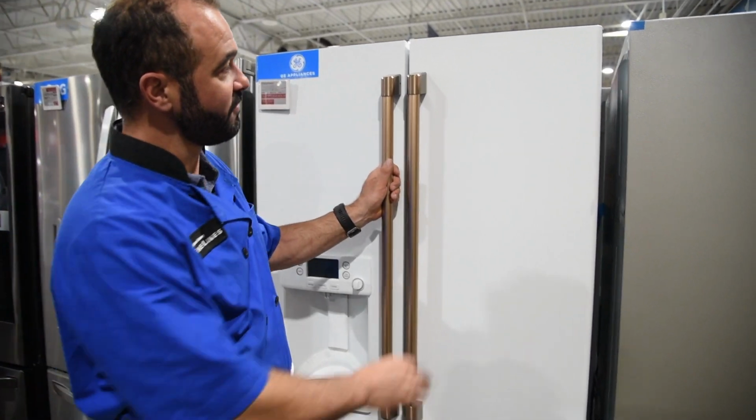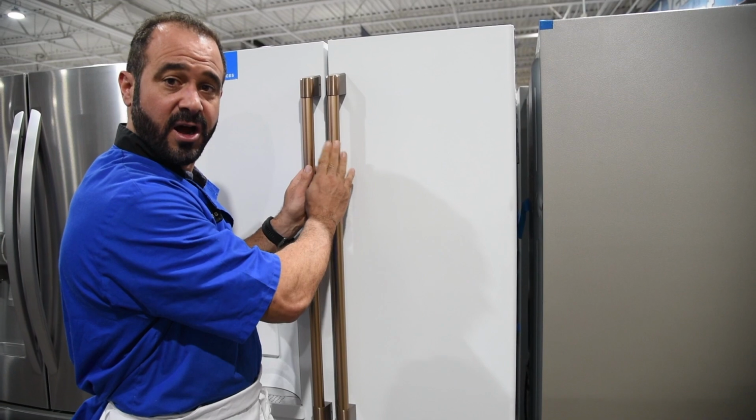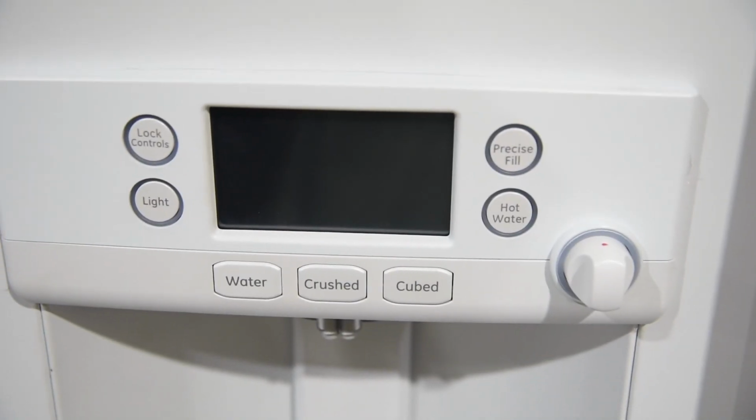Also, in a semi-luxury appliance, we have GE Cafe. Check out this gorgeous finish. This flat white is beautiful, and you can choose the color of your handle. I believe this is their bronze. And hot water in the door.